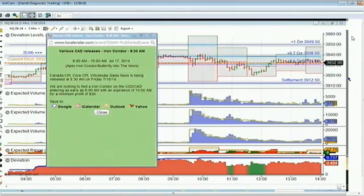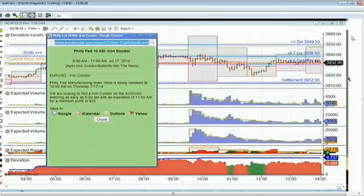Let's see what else we got, because I know we have a couple other things. We have the Philly Fed coming out. So that's going to be a release at 10. So you got a 9 to 11 for $25. And that'll carry us into the show. So we got some earnings releases coming out tomorrow, and we'll be having some fun with that.